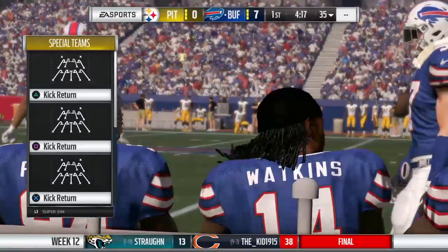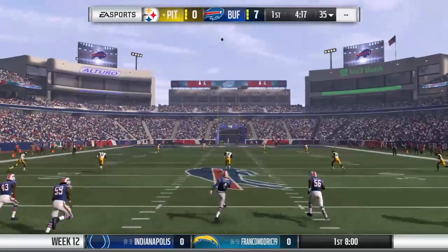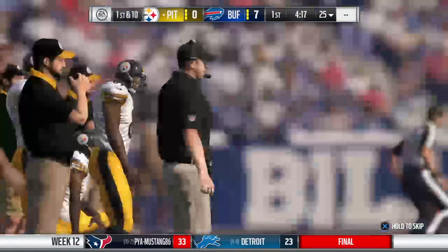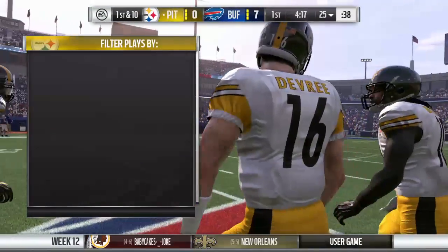So that drive in total 8 plays, and it culminates in a Bills touchdown. This will be fielded on the back line of the end zone. And no thought to bring this one out. He'll just go down to a knee, and they'll take over at the 25.